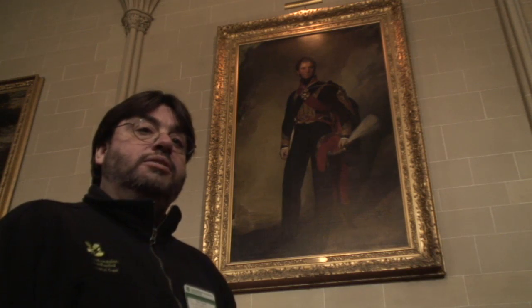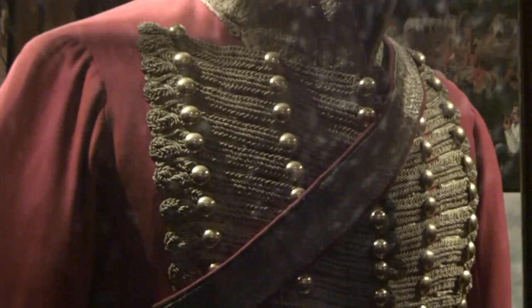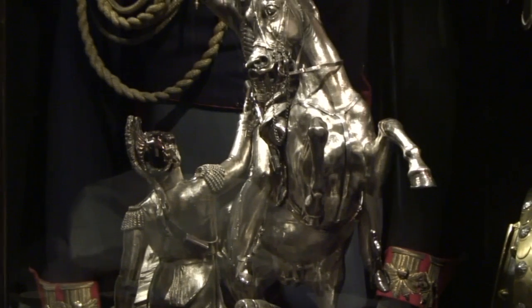And one of the amazing things we do have here is a museum where you can see all sorts of amazing things, such as one of his false legs and the uniform he was wearing at the Battle of Waterloo.